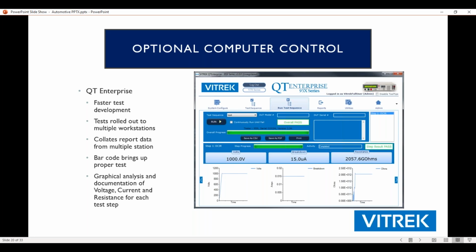All of this can be linked to a serial number of your DUT, and you can save or print a test report. It really gives you the opportunity to collect data that you can analyze over time, or simply, 5 years from now, someone says, hey, we need proof that you tested this harness because it caught on fire and we think it was not manufactured properly. And you can pull this up and go, here it is. We tested it. It was 2,057 gigohms. So take your lawsuit somewhere else.